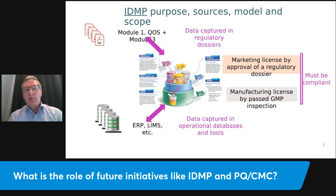They call that PQ-CMC. ISO and EU call that IDMP, but it is a lot about exactly the same elements. Now, there's also something else that's coming up, and that is ICH M4Q. M4 describes what goes into the modules, and M4Q describes what goes into module 3, for example.